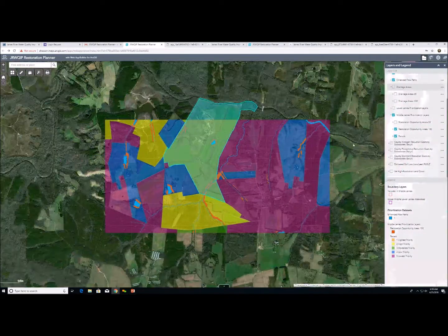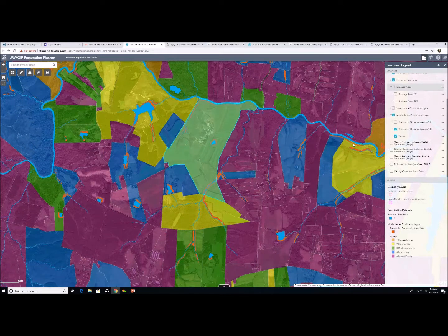I also want to point out that you might see that a parcel you already have in mind or that you might have in your project queue may or may not rank as a top priority like Tier 1 or Tier 2. And I just wanted to mention that that is totally okay, and it doesn't mean that you shouldn't propose that project at all. It just means that you might need to provide some additional information to VEE because really the data is meant to be a decision aid tool. It's not a decision-making tool.